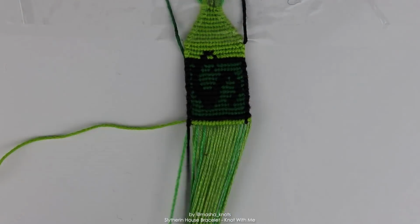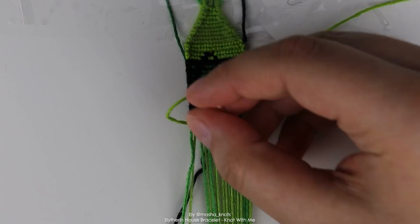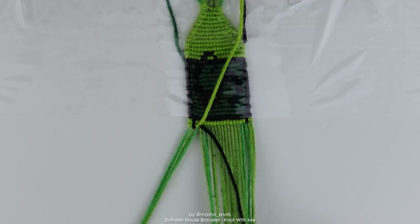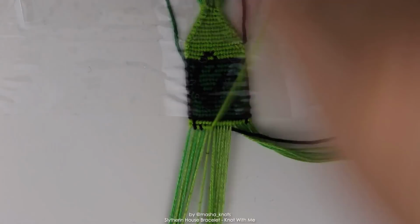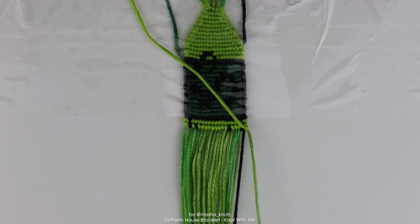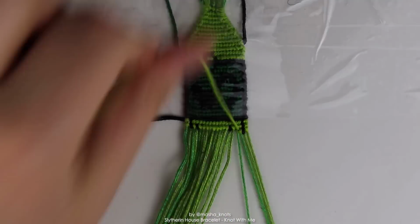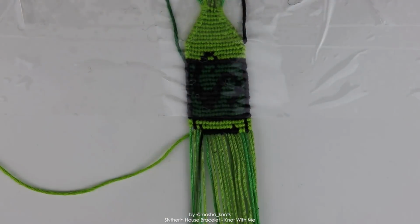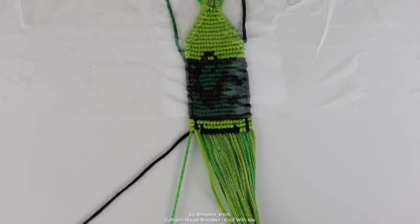I definitely had a fun time knotting this. The Hufflepuff bracelet, oh, I made a mistake here, that's annoying. The Hufflepuff bracelet I actually made once before. I don't think my friend actually knows this, but I have a friend who is a Hufflepuff, and I made a Hufflepuff bracelet for her that I wanted to give to her, with the exact same pattern.